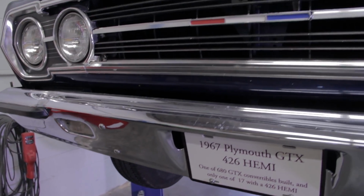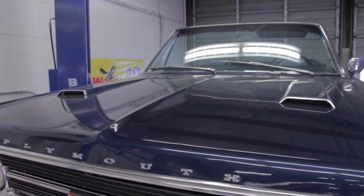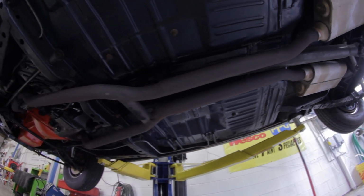So today we're getting ready to disassemble the '67 Hemi GTX 4-speed convertible. It's not that old of a restoration, but it has been restored. It just wasn't done exactly perfect. And so Brett, being a perfectionist like myself, would like us to disassemble it and restore it correctly. If we can use some of the original parts, which is why the disassembly is going to take a little bit longer, we're going to be more cautious, then we will reuse them.